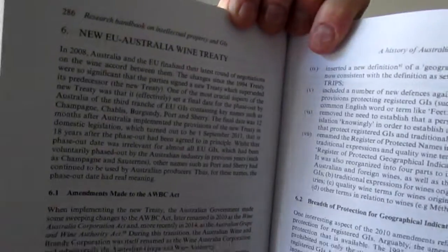Here's the book again. There's the front, there's the spine, and then there's the back. Just opening it in the middle. A history of Australia's wine GI's legislation. New EU-Australia wine treaty. See, we're talking big money here. We're not talking of small money. Again, that goes straight to a particular, very important, resolving conflicts between trademarks and GIs. Again, very important. I have to say it's not something that I had given that much consideration to, and when I saw the book, a few things just fell into place.